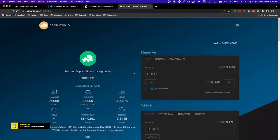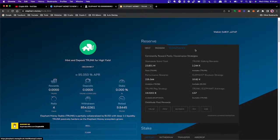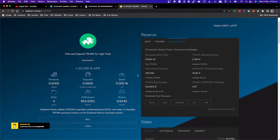Now we see that it looks like the trunk staking appears to be correct with the APR. We'll get an update on that. If we click on governance, this is a new tab, and there's a few different things here. I'm going to wait till we get more information about exactly what all these things are. Some are obvious, but they basically have all the stats for all the reward pools and all the different strategies, and then all the different buttons which execute those strategies. That's all available there to look at, and as I find out more about that, I will talk about that.